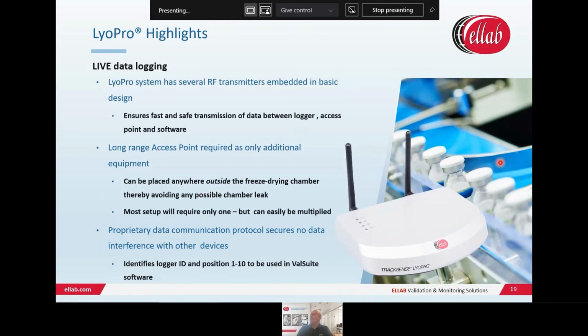And of course, then we want to have live data for the validation purpose. It's not really a must. It's always nice to know what's happening inside the freeze dryer. Because we have to do with very high costs, and we want to know exactly when something is happening that could jeopardize this load. But definitely when it comes to batch control, we want to know exactly what is happening so we can save our costs.